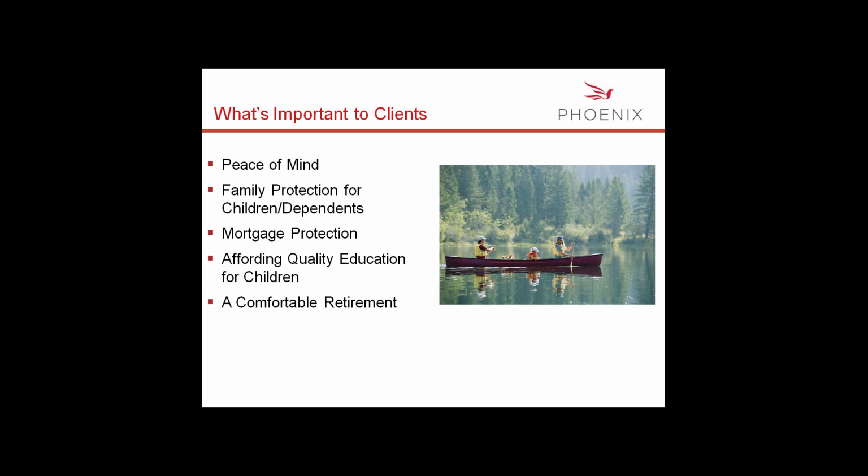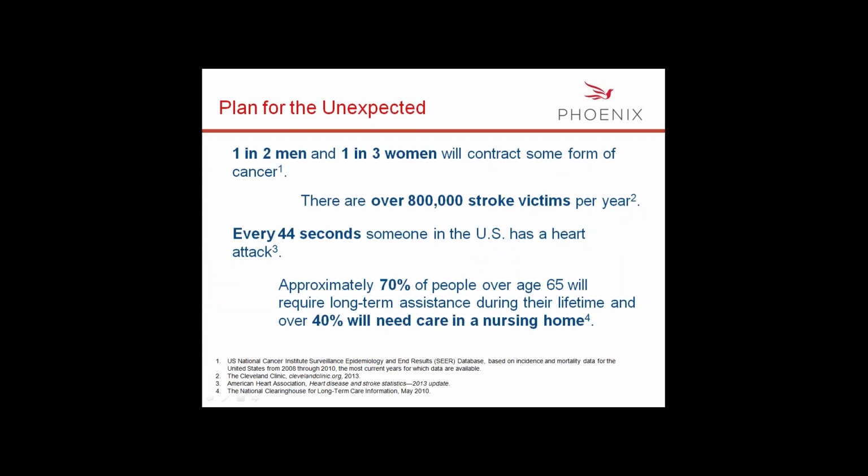A comfortable retirement, all right? We all dream of that, and we're all saving for retirement, whether it's 401ks or IRAs or non-qualified compensation programs or using life insurance. But that's on our mind as well. Protection from rising health care costs. Now, I'm doing a life insurance presentation, but I'm talking to you about health care costs, and you'll know why in a minute. Quality of living. We all want to maintain that quality of living that we're accustomed to. So let me talk to you a little bit about planning for the unexpected.